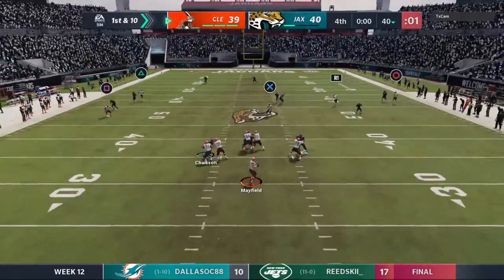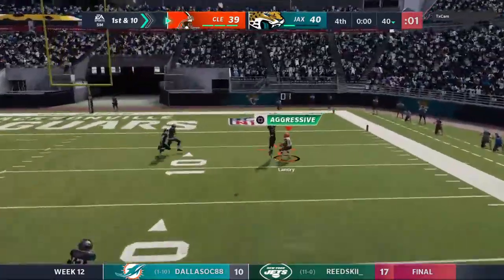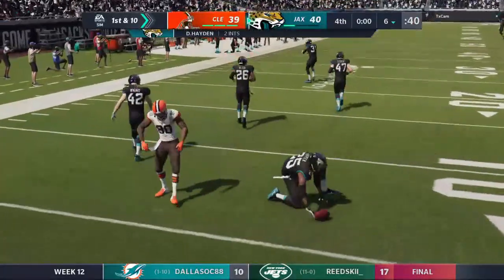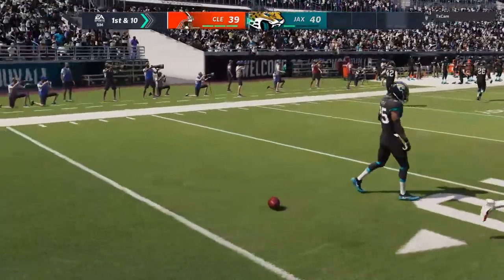One final shot. They'll look to throw. He's going to let it fly. And, a crusher there as it's intercepted. Picked off by the former first-round pick, DJ Hayden.